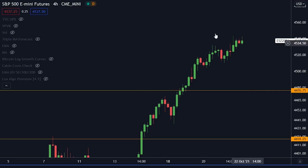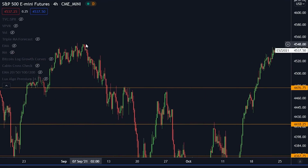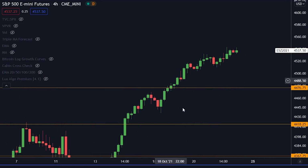So traditional markets are still looking pretty good. I mean, we are pretty much at an all-time high here almost. So this is also looking good for crypto, that the traditional markets are still doing very well.